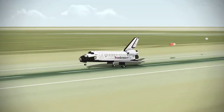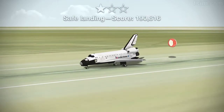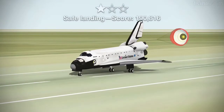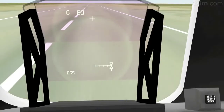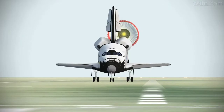Derotating. Here comes the chute. Okay, touch. On the chute. Ditch the chute.